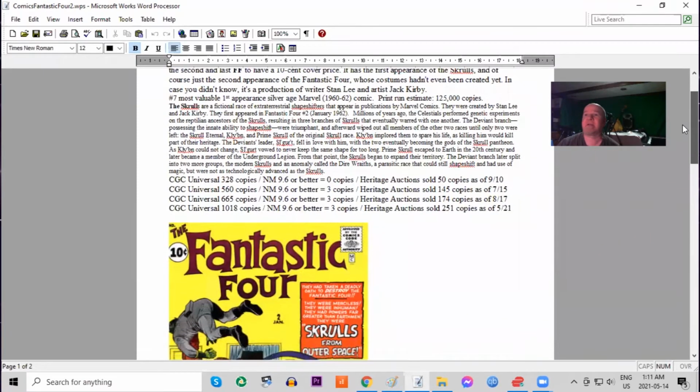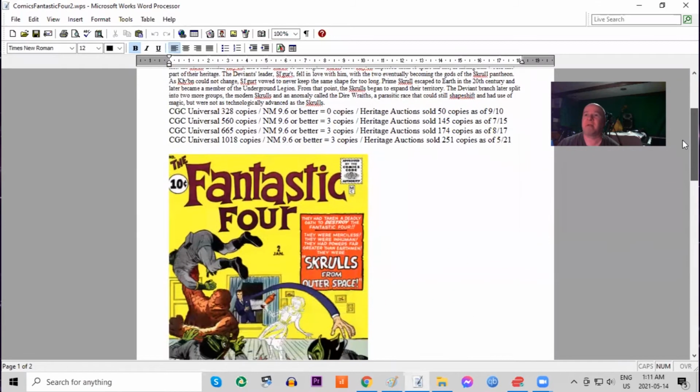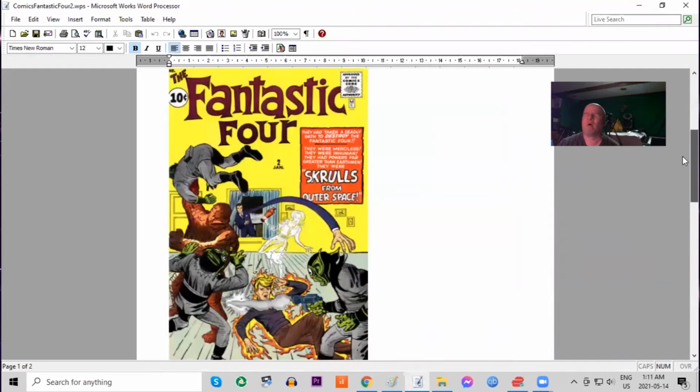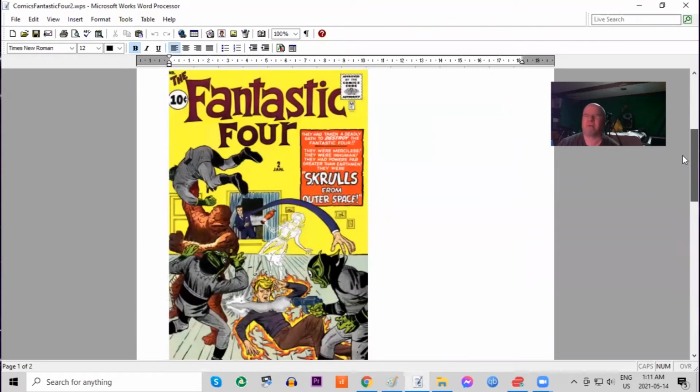Again, print run estimated 125,000 copies. CGC census copies are still getting graded, of course. Heritage is starting to pick up in the number of copies graded. This has a bold yellow background cover, so again, going to be very hard to find in high grade.